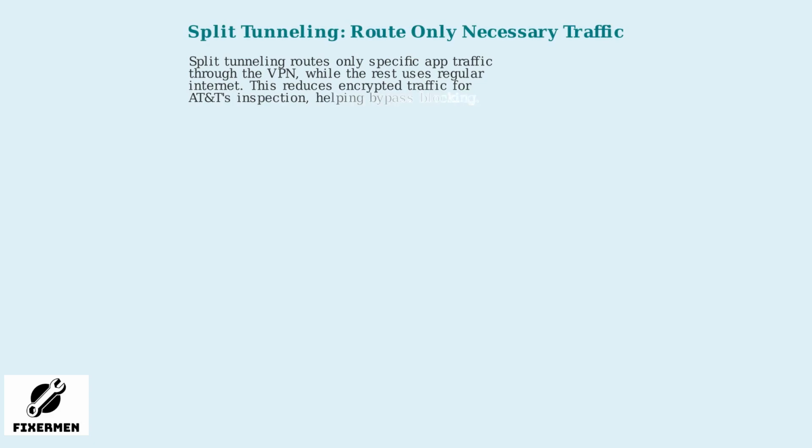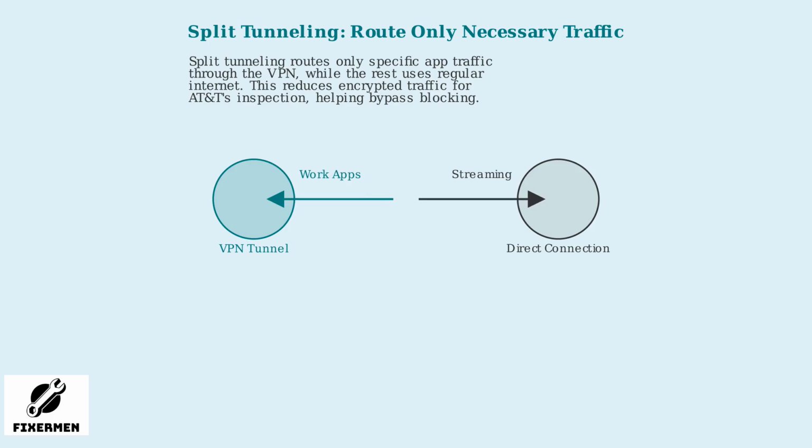Split tunneling is a powerful technique where you route only specific app traffic through the VPN, while the rest uses your regular internet connection. This minimizes the amount of encrypted traffic AT&T needs to inspect, potentially bypassing blocking. For example, you can route your work applications through the VPN while allowing streaming services to bypass it. This targeted approach reduces the load on AT&T's network inspection.